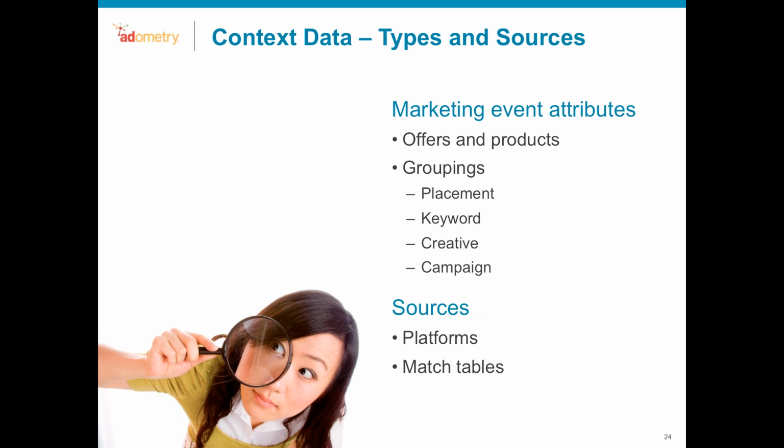Context data is what we refer to as the data. It's additional attributes about your marketing events. And this is an interesting area where typically a lot of companies will say, yeah, we've got all that nailed, we've got it. Once they get into it, they usually don't. If you think about it in fairly simple terms, each of the channels has attributes associated with it in terms of what are the providers or the sites or the placements, what's the creative associated with it, do I have a keyword, what was the specific offer.